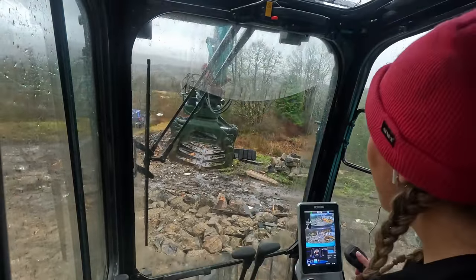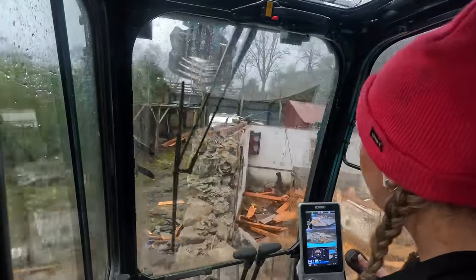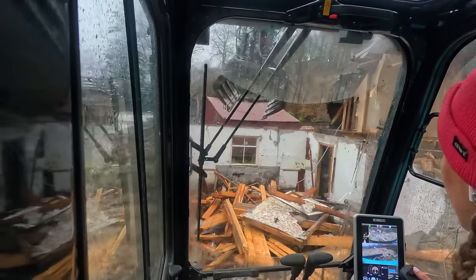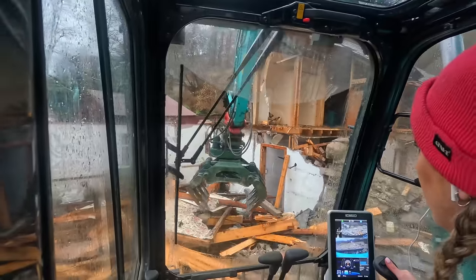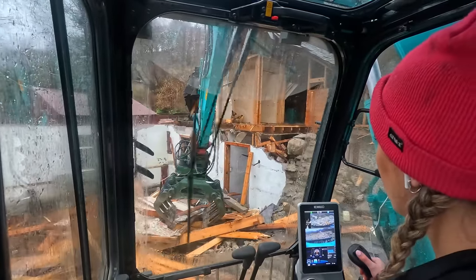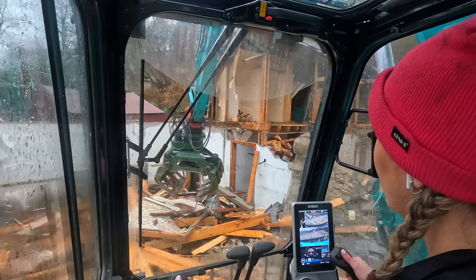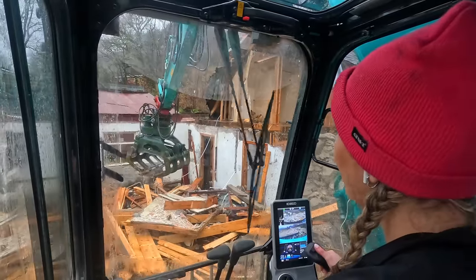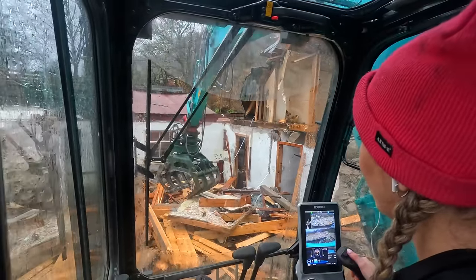I haven't used this grab in years. Rototilt on it, to try and put it that way. What you can also do with a Rototilt.